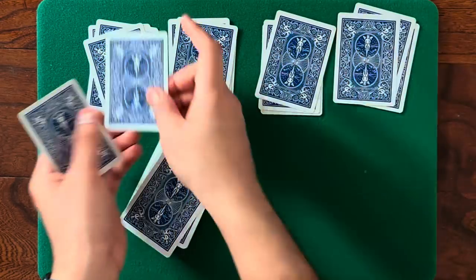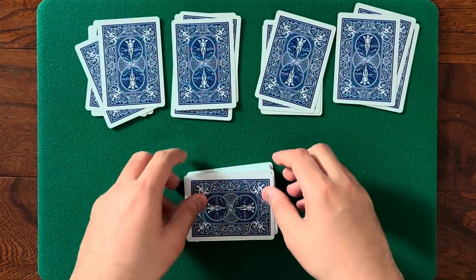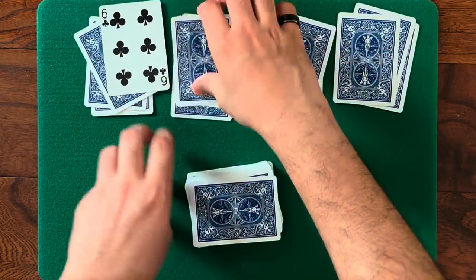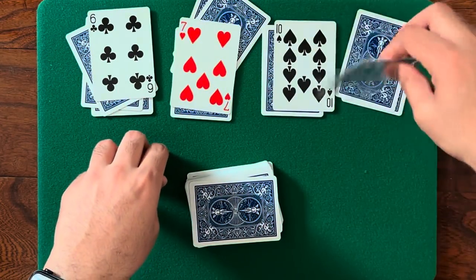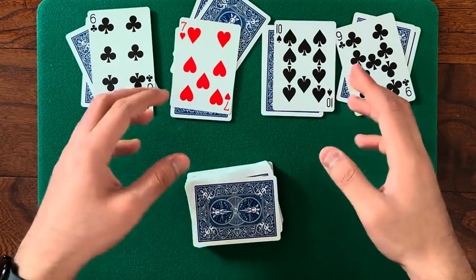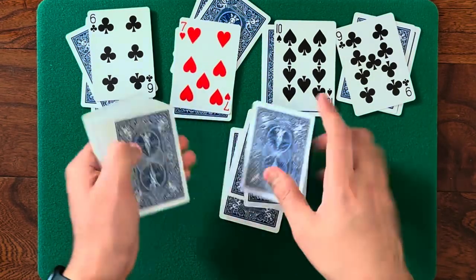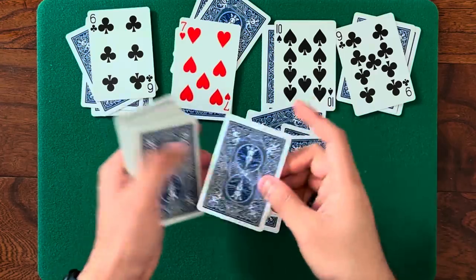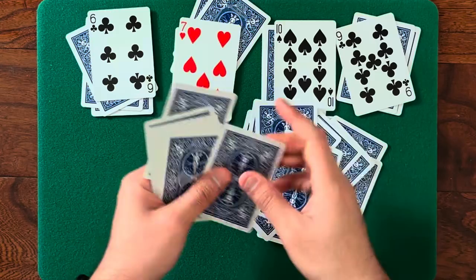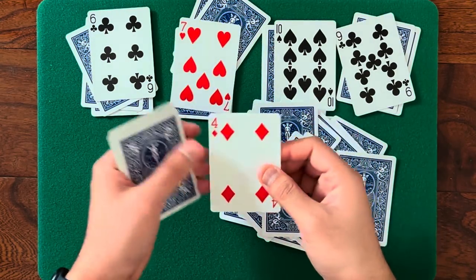Ask the spectator to deal the full packet into 4 piles, just like before, and flip over the top card of each. Of course, those top cards will be your 7, 6, 9, and 10. Add them up. 7 plus 6 plus 9 plus 10 equals 32. And there's your number. Act surprised, make it feel like you're calculating it on the spot, and then begin to count 32 cards from the top. And just like that, the 32nd card will be their selection.